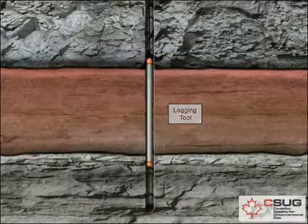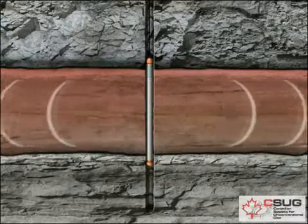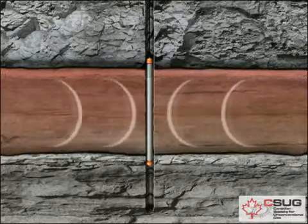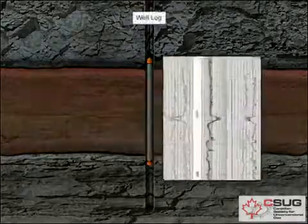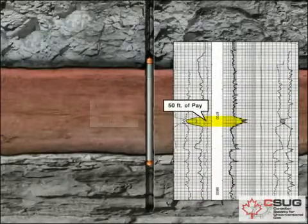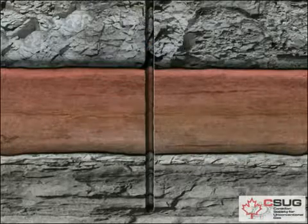The logging information lets the oil company determine if the well indeed can produce oil or gas. At this point, the company will decide whether the well is to be completed or plugged and abandoned. If the well is designated as a producer, the crew inserts the pipe back into the hole to ensure that the hole is still intact and circulates mud through it again to test the casing.